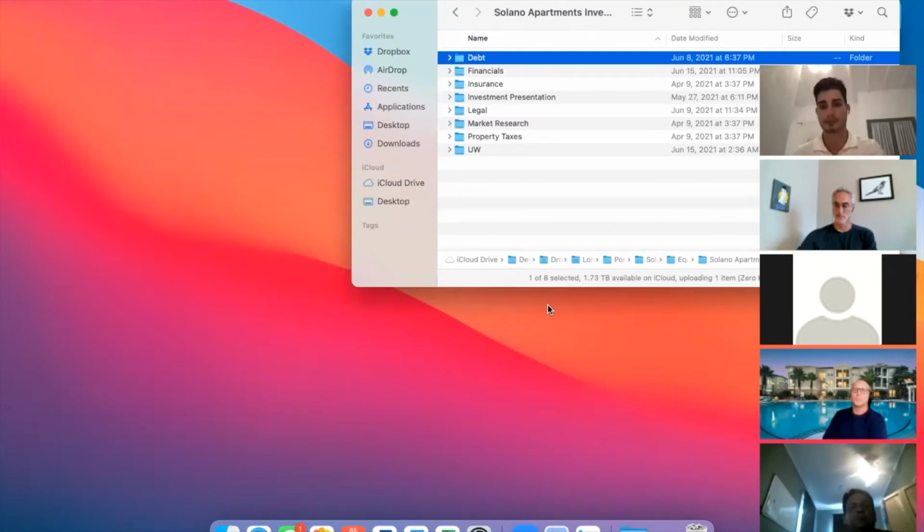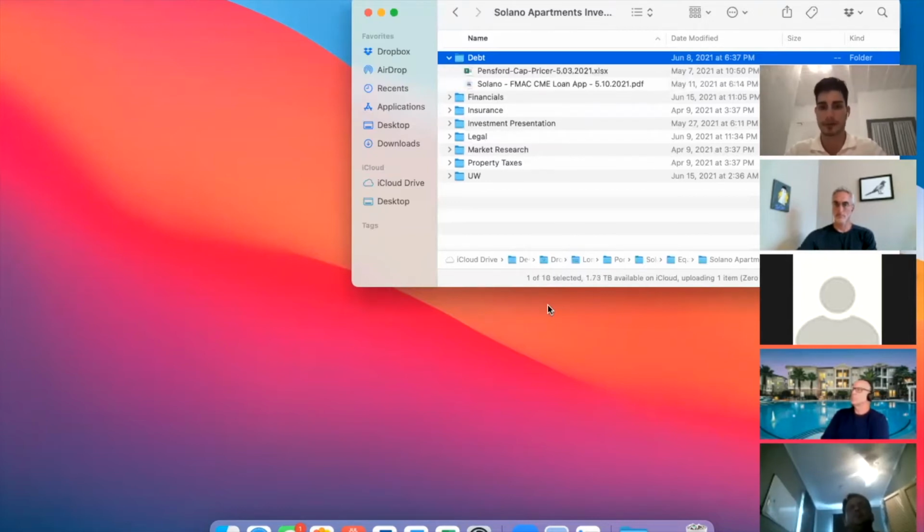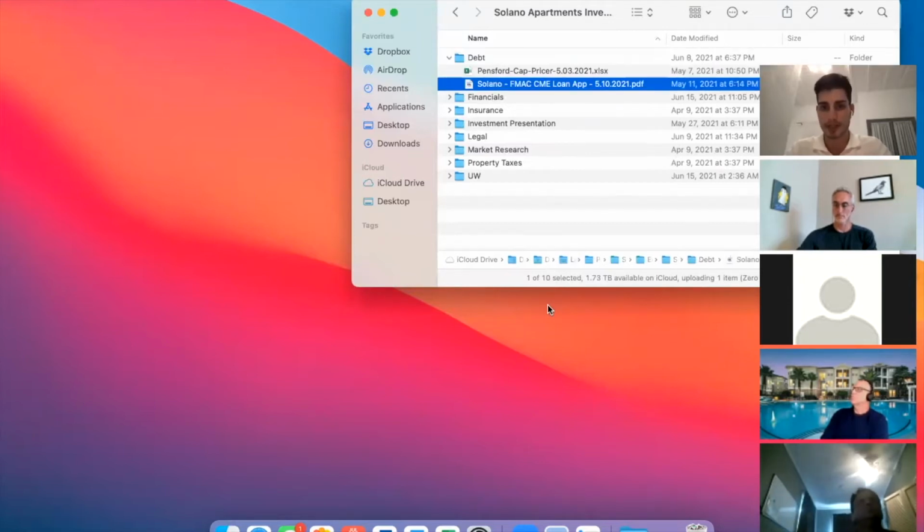And we don't blast this data room out to everybody. It goes to people who ask for it or just more sophisticated investors who we know are going to ask for it. But in the debt folder, going from top to bottom, we've got our loan application in there, so an investor can see all the terms of that deal and verify the assumptions we're using on the debt are legit.